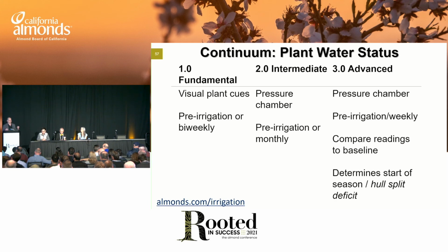You're actually taking into account bars below baseline, which is the more advanced concept, and you're using it to start the season and to do that whole split deficit that May referenced. And I would encourage you to look at Ken Shackle's poster on start of irrigation in almonds, a study that Roger Duncan and I are collaborating with him on.